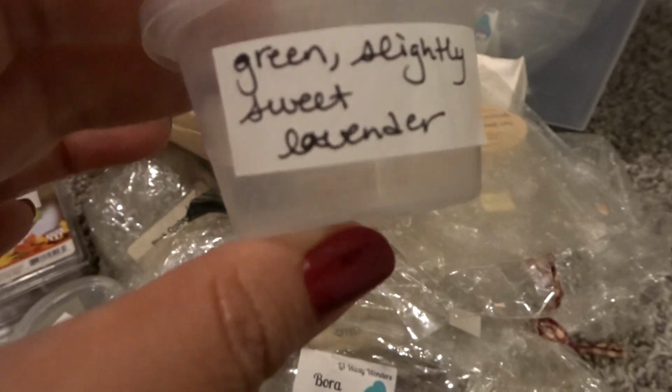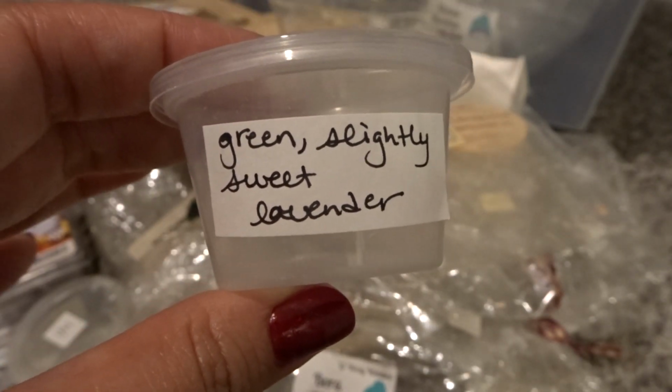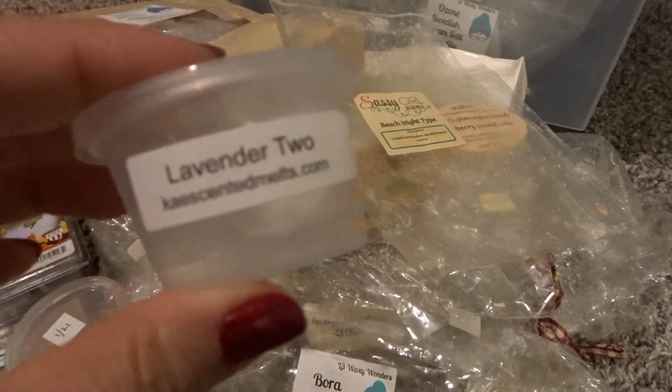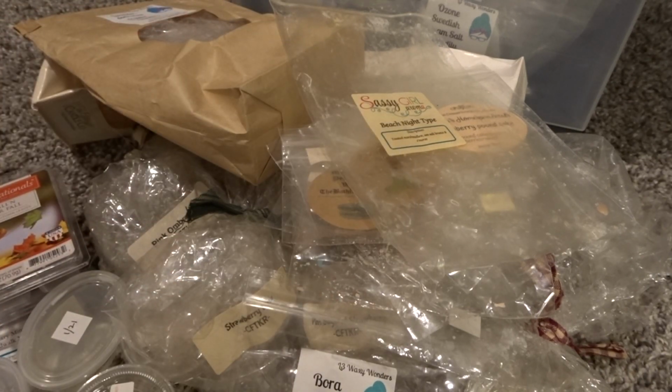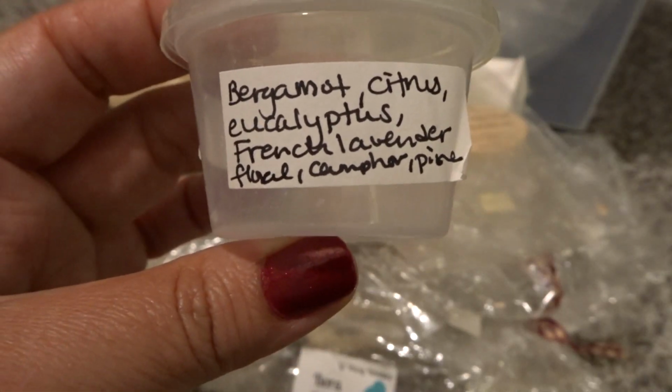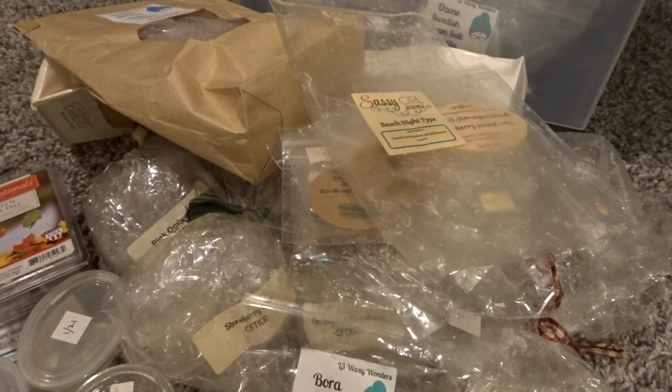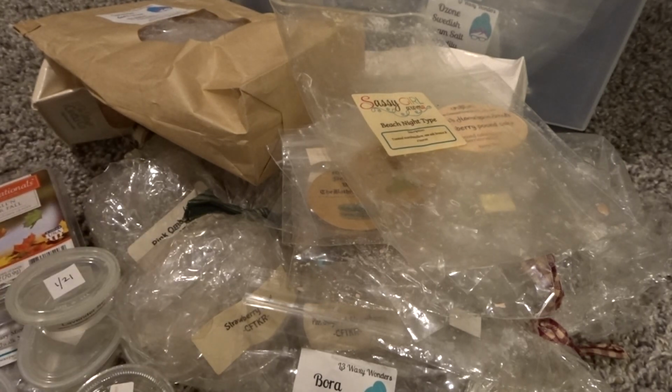This was a 1-ounce scent shot in Lavender 2. She changed up, I think, her lavender scents that she offers now. This was a green, slightly sweet lavender. I ordered several of her lavenders to see which one I'd like more. But this one, I didn't. It's not that it was bad, but it's definitely not a favorite for me because of that green note in it. Also had Lavender Satin, which is bergamot, citrus, eucalyptus, French lavender, floral, camphor, and pine. Again, all those other notes in there. It kind of has an astringent note to it. Not a favorite, so we'll not get that one again.